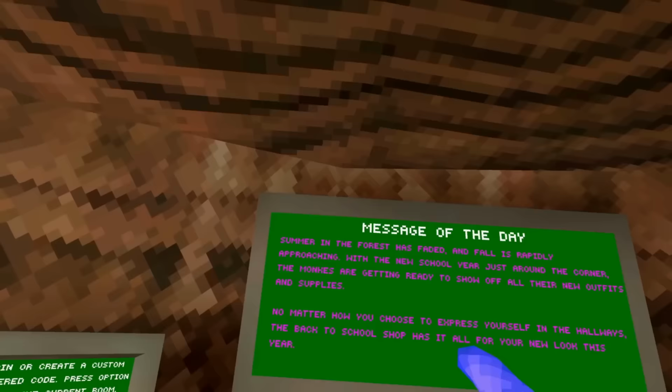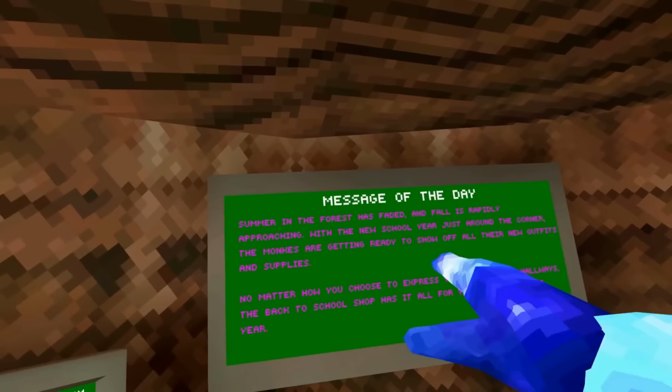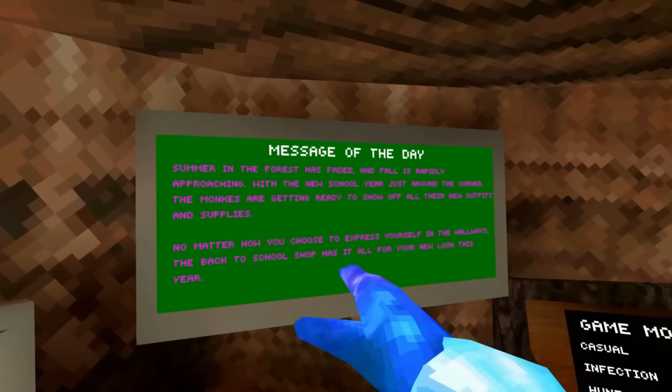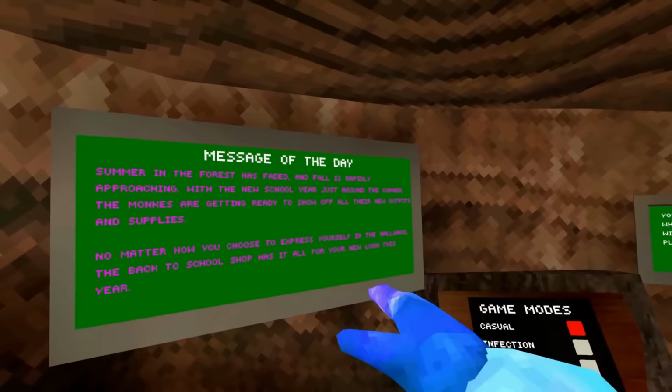Alright, summer in the forest has faded and fall is rapidly approaching with the new school year just around the corner. The monkeys are getting ready to show off all their new outfits and supplies. No matter how you choose to express yourself in the hallways, the back to school shop has it all for you, all for your new look this year.